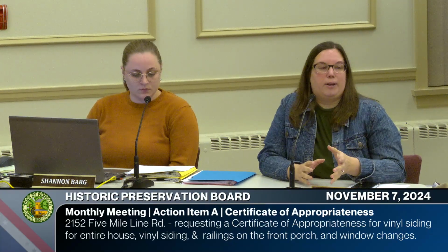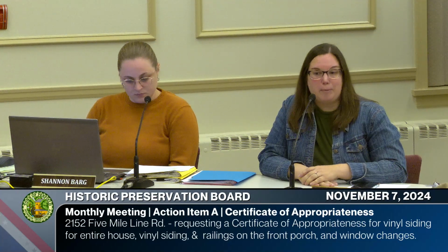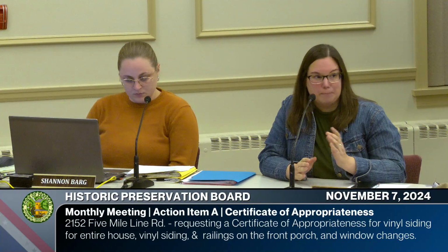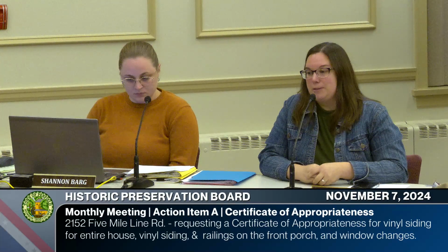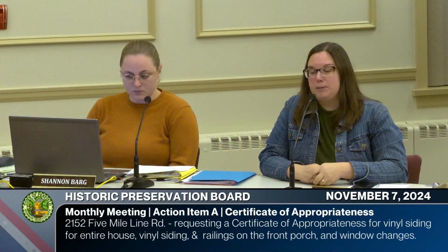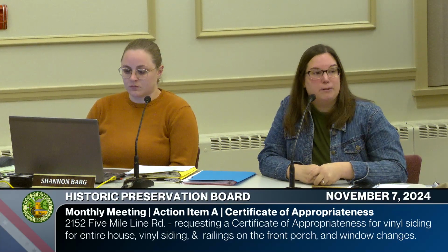My day job is working in preservation as well, so I've seen Hardie board used on plenty of properties, and no property is plumb, 90 degrees. So I have a little bit of a hard time understanding why that wouldn't have been able to be used, because I've seen it used thousands of times on historic properties, and it looks great.